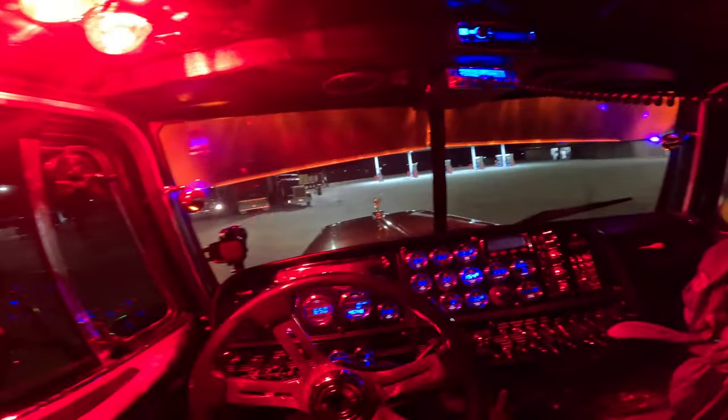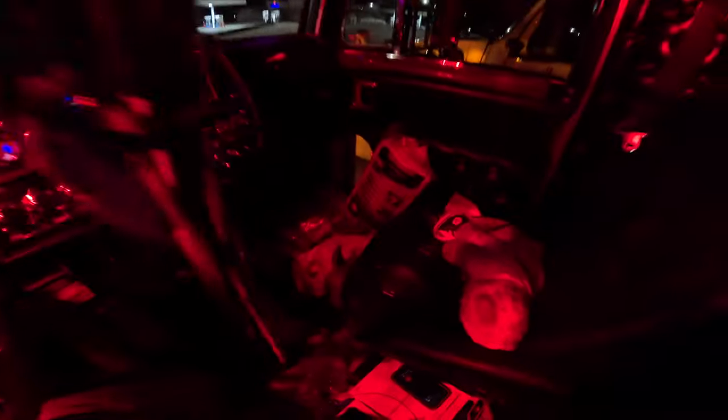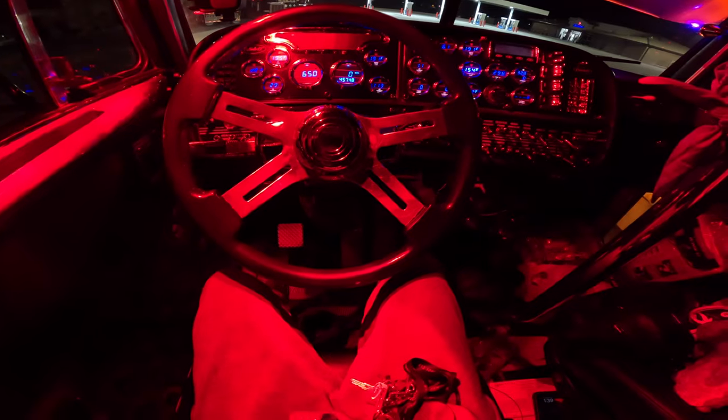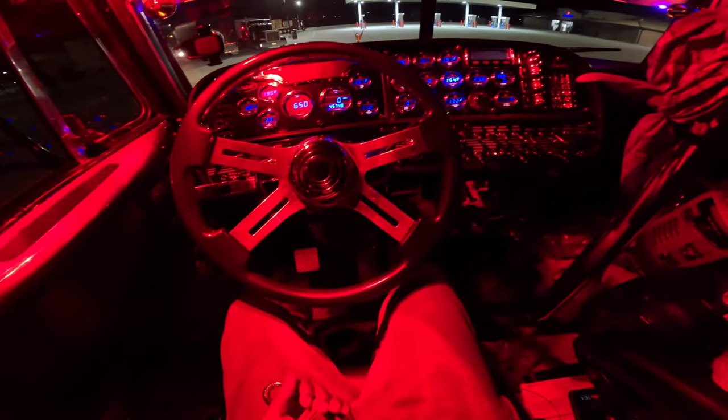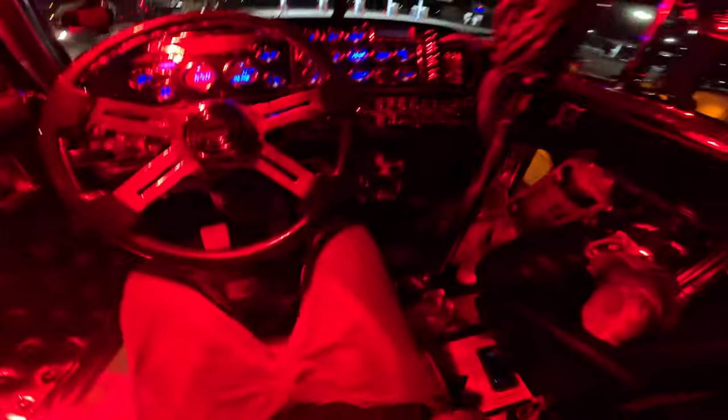Truck real quick, let her cool down just a little bit, put that lock on too. Here we go, keys. Really want to see if we caught any bugs, see if we dusty or anything like that, see if I gotta do some cleaning in the morning. Still wet.